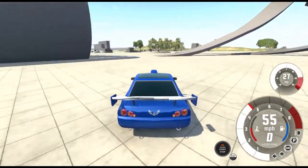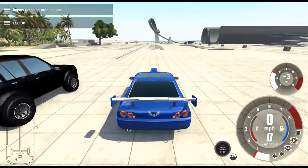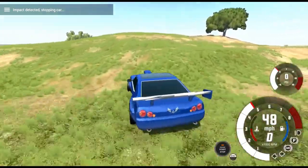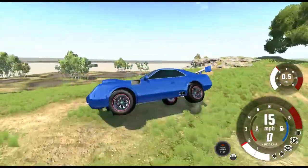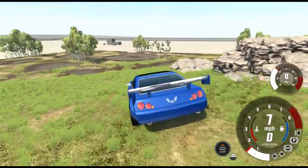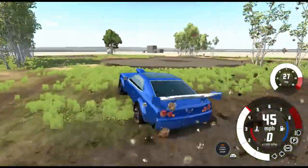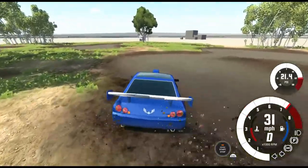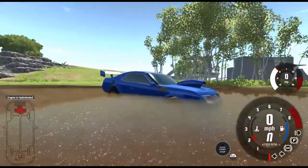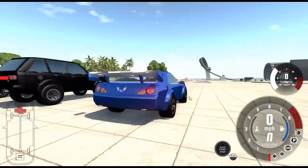Can it go mud bogging? I'm not sure what to say about this one. Mud bogging? Yes. No. So here's why I think it can do it. It can because it has the horsepower. It maybe can't because it doesn't have all-wheel drive. And it's real low. So low that you can see right here the engine's already locked.